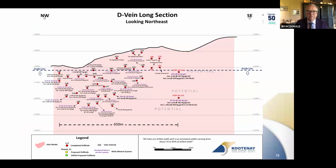And here's the D vein. At the beginning of this year's program, we had these holes over here on the left-hand side, and then over to the right-hand side, consistent hits all the way through. You see here, these holes 146, 145, and they're 500 gram per ton material. Over here, you're in 400 gram per ton material, over 800 grams.